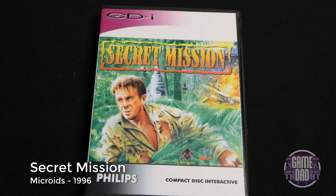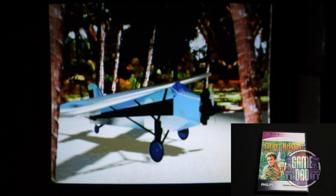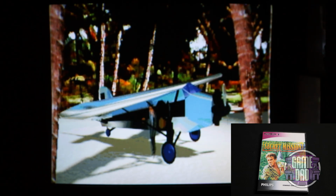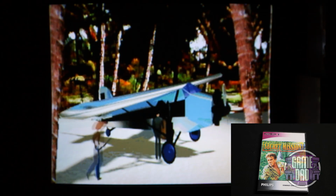Up next, we have Secret Mission, released by Microids in 1996, and this one is interesting. It feels like it's just supposed to be like NES era military combat games, but then they added some 3D stuff to it. The story is super weak.